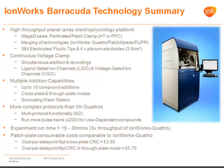Okay, so I'll very briefly start by introducing the platform for those who aren't familiar. It's very similar in some aspects to the Ironworks Quattro, but obviously it's a development of that which gives you greater capability. So it's a megaohm seal platform. You can carry out either population patch clamp or single cell recordings. Population patch clamp is recordings from multiple cells within a well, whereas single cell is obviously one cell over the hole in each well.